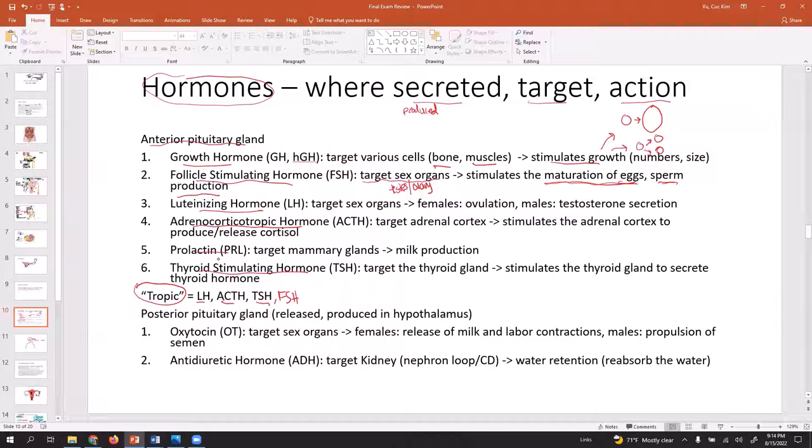Then we have luteinizing hormone. This also targets the sex organs. So the same, testes and ovaries. And it leads to ovulation in females and testosterone secretion in males. Okay. Questions? Where's testosterone produced in males? The interstitial cells? That's right.